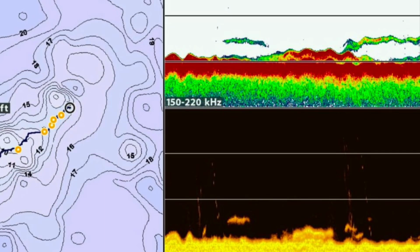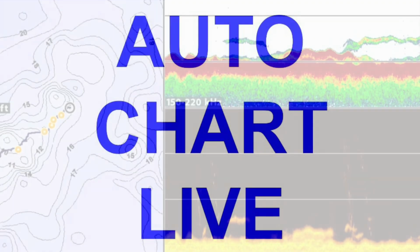If you don't have Mega 360 or forward-facing sonar, your GPS charts will allow you to see your waypoints ahead of the boat, and you can move forward within casting distance without sonar pinging alerting your target species. AutoChart Live is another effective tool for finding structural depth changes.